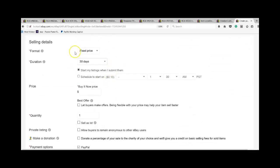So this is where we're going to tell them, do we want an auction? Do we want a buy it now format? I rarely do auctions. I mostly do fixed price, which is buy it now. And so you'll want that to be fixed price if you're selling buy it now. This gives you the duration.